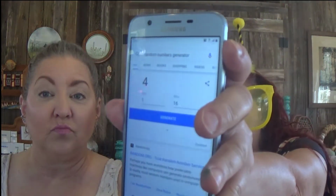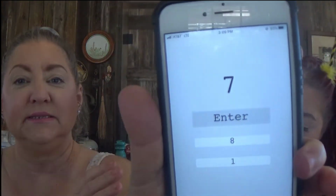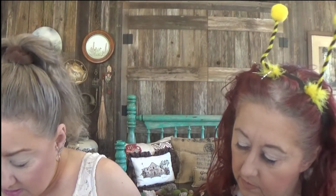Mine is going to pick one more. I'm kind of not liking my colors because they're pretty boring. I was hoping it'd be something else. Oh Lord, it's 4. So those are the 3 numbers, and I'm going to show you shortly exactly what it looks like. Then I press enter again, and it gave me 7. So 7 is Boom. Boom, baby.